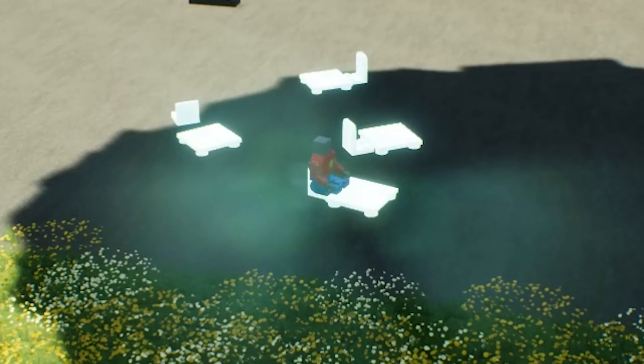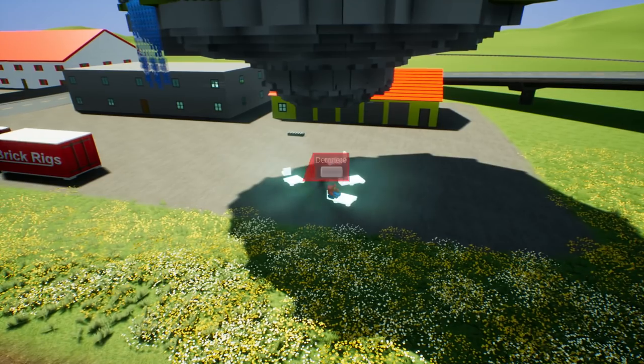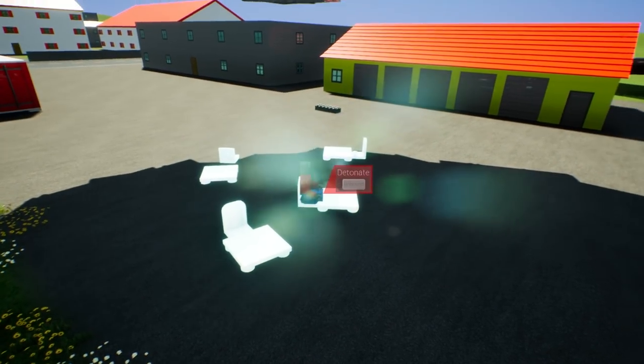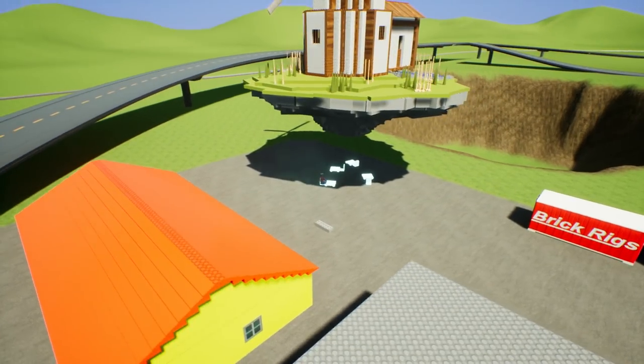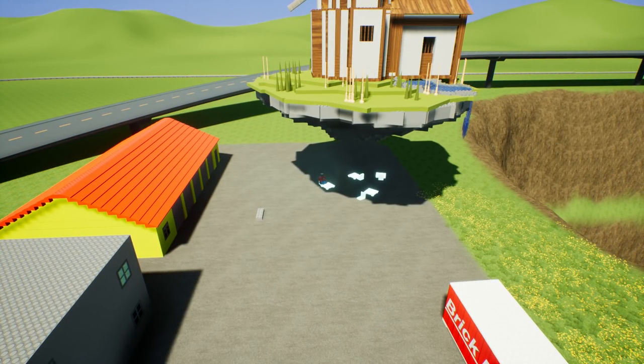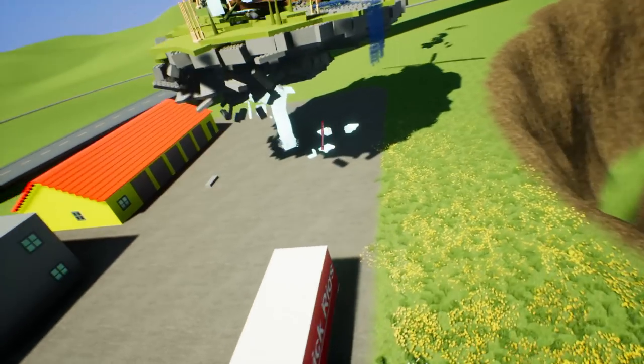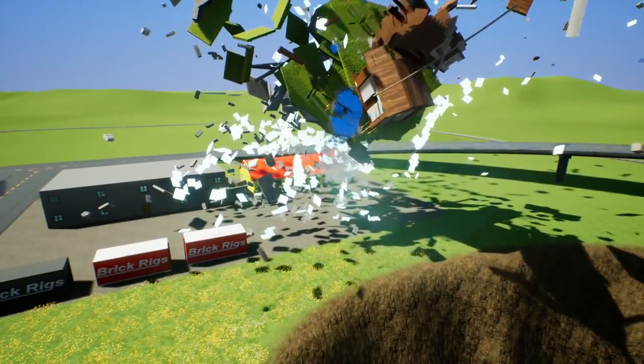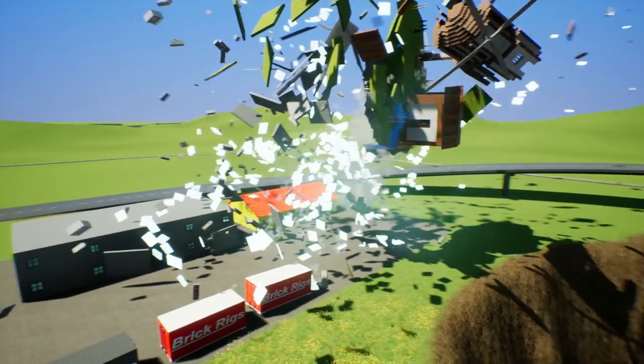So, here we go. Okay, that should be 1. Alternate mode, 2. And then alternate mode 3. Oh, God. Oh, it's begun. Oh, I only got 2 of them off. But it is bad. It is really, really bad.